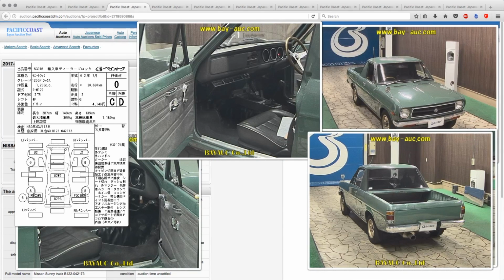It's hard to tell from the angle here if it's a long or a short bed. They come in two different lengths. It's a long bed, so a 122 is a long bed, and a 112 is a short bed, I think. And so the long bed is 1 foot longer, or 30 centimeters longer.